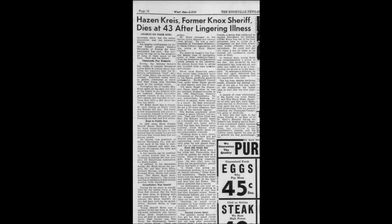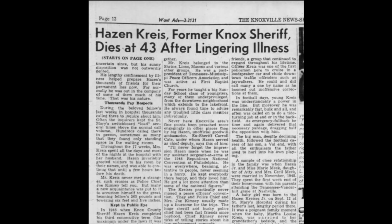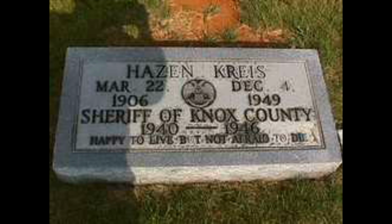He died in 1949, so soon after he retired. Remember, he retired in '46. He died in '49 at the age of 43 due to a kidney condition. The words on his tombstone in the Ashbury Cemetery are very telling. It says, happy to live, but not afraid to die. What a great way to live your life.